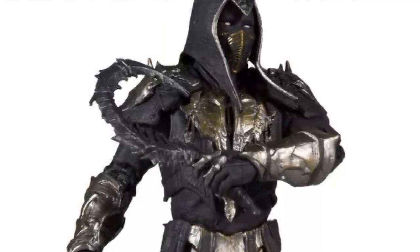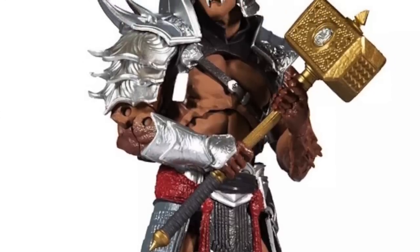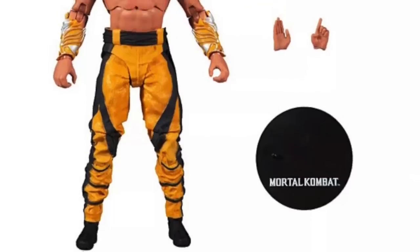And then we're also getting new detailed images for variant versions of Shao Kahn, the Platinum version, and then the Liu Kang figure, the Fighting Abbott figure, without the shirt and everything.